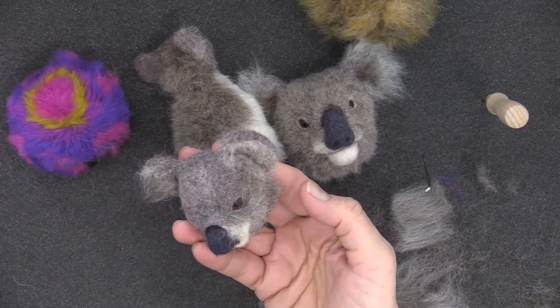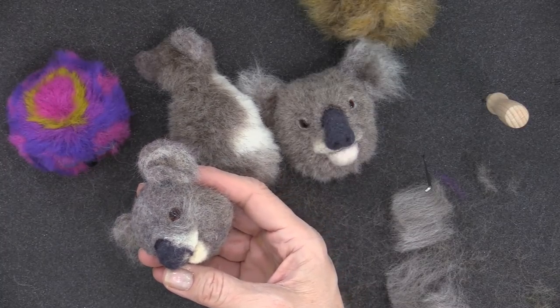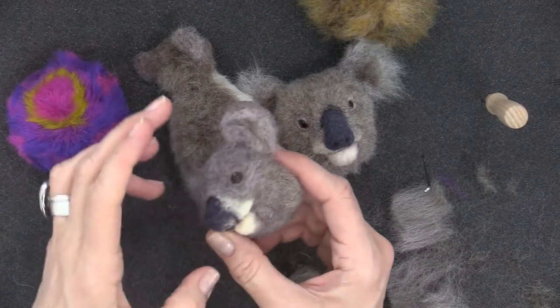Claire says, would you post on the Facebook page some photos of the different practice fur bits that you made? I'd like to be able to look at them while I'm practicing. Sure, yeah, I'll post pictures of these guys. I've only made a couple of these.